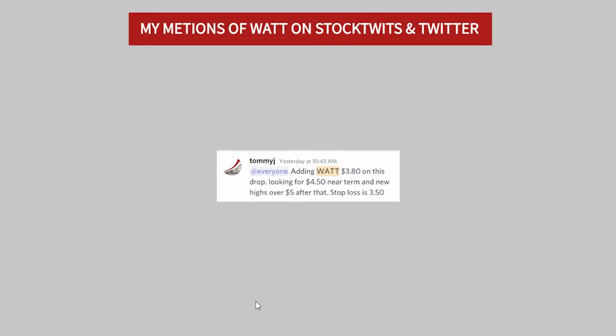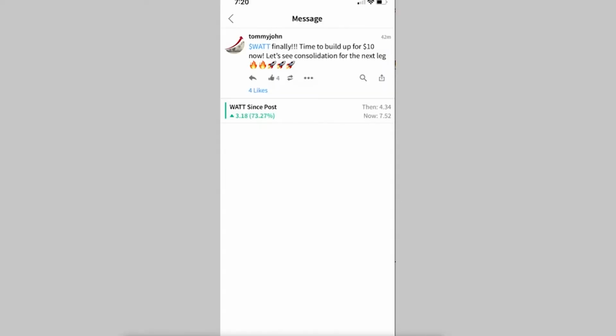So just to show you, even yesterday I saw this chart here and I said, okay, we're going to add Watt here at 3.80 on this drop, looking for a short-term bounce to 4.50 and then obviously $5 after that. So put a stop loss on there just to protect some of the members in the group, anybody that might take that trade. And then this morning we woke up and we saw, here it is. It was starting to fly.